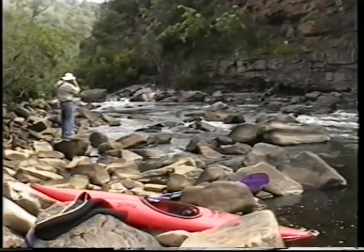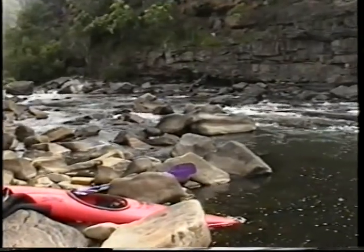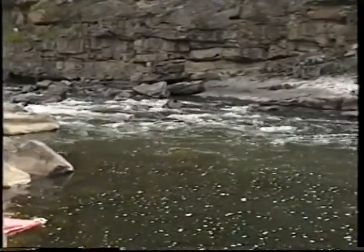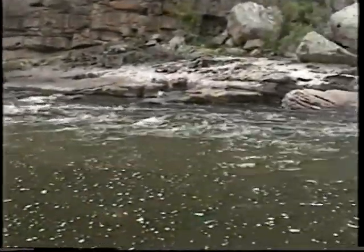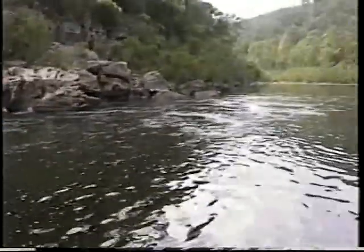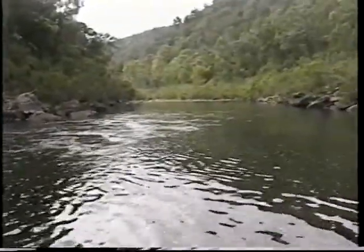Favourite course for canoeists. Rapids would provide a bit of a challenge. Downstream would be okay.